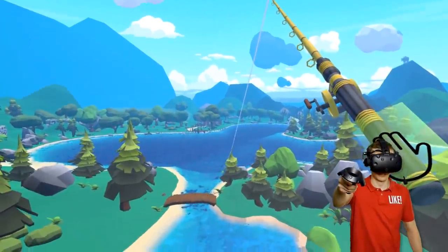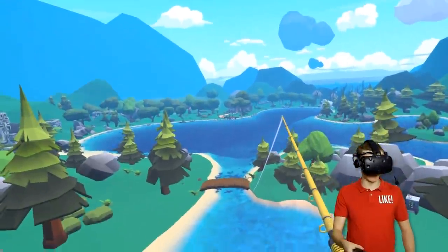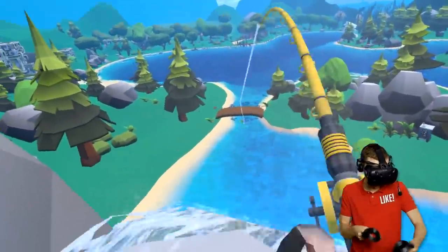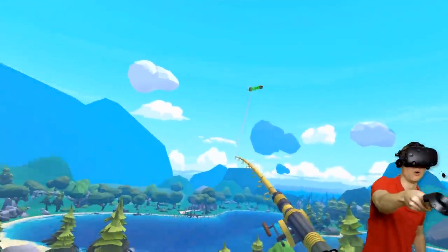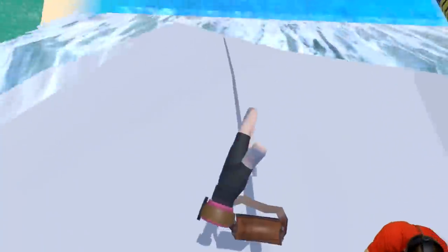Okay, that was kind of weird. And we get a whole lot of good casts from that. It's still moving. We're still getting good casts. Okay, this is a weird one. Oh my goodness, look at him go. Look at him go. He wants to go, all right? Go! That's a beauty! Oh, amazing!